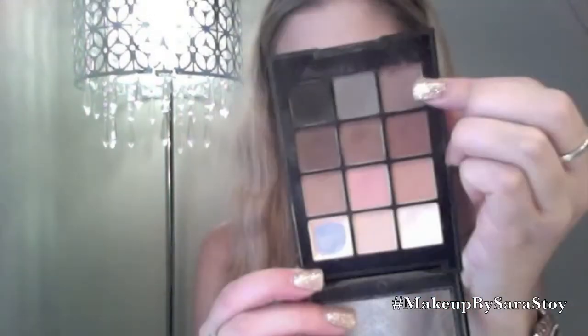Now I'm going to go ahead and go back into that purpley brown with that Eco Tools flat brush and just pack this on all over my lid again because it kind of got blended away.